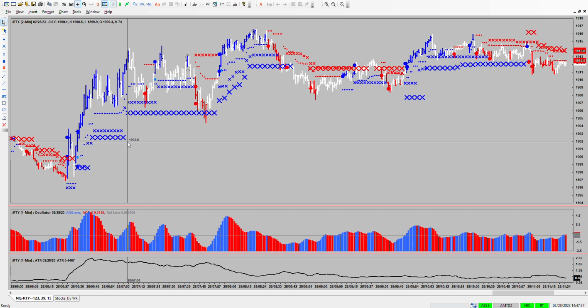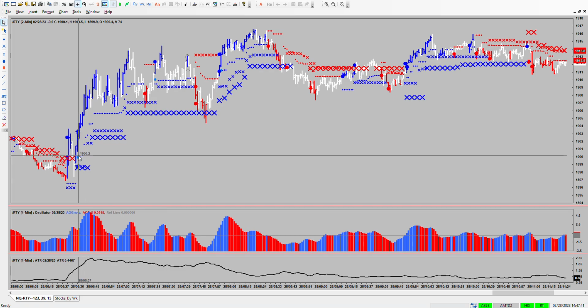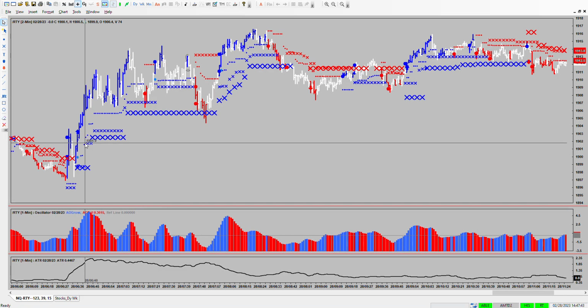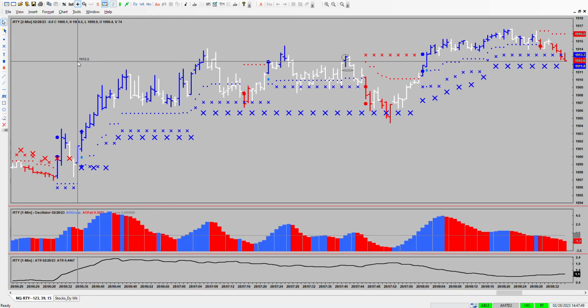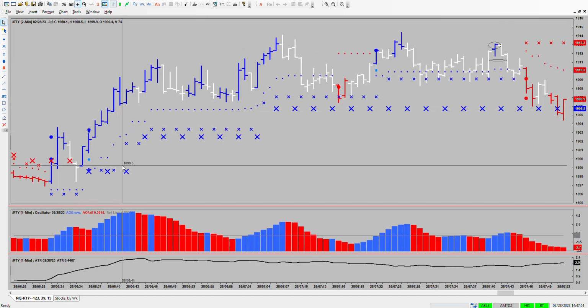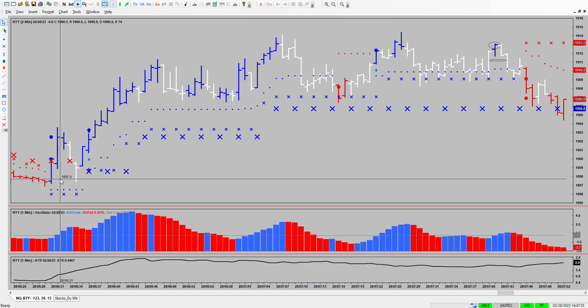I got a kind of a late start this morning, and so I missed the entry at the open and tried to take a sweet spot later on in the morning and didn't pan out, and I just called it a day since I missed a decent trend to start the day. But anyways, here's the open.